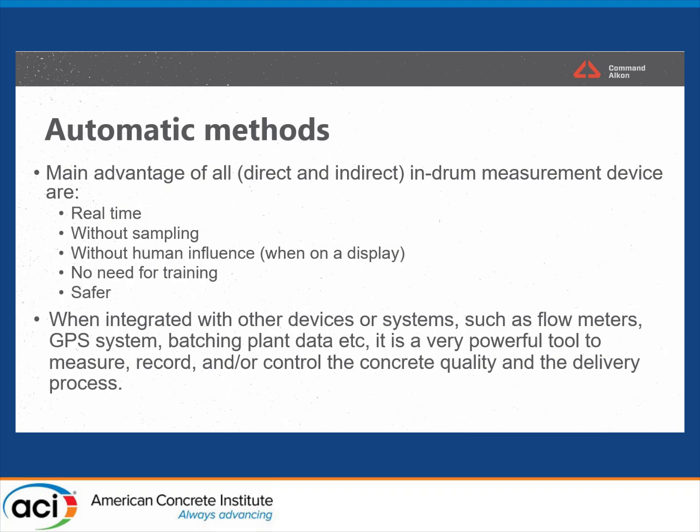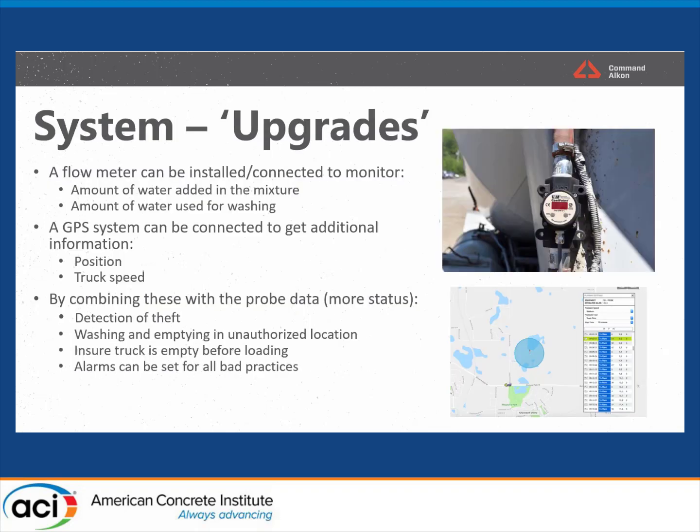So if you add, for example, a flow meter to this system, then you can follow how much water is added, when, and for what purpose. Is it for washing because the drum is empty, or is it to adjust the slump in the middle of a pour? So you have all this data available to you.